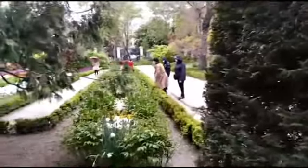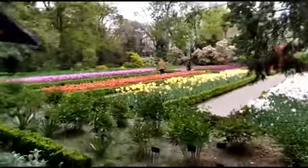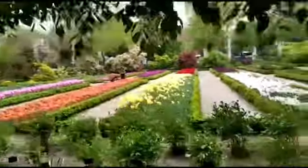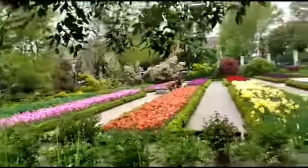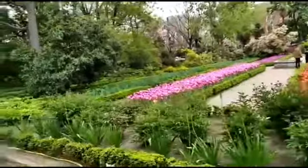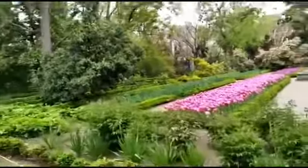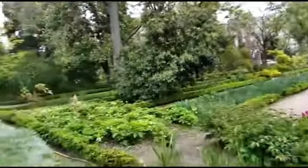It is drizzling actually, and everybody's having the umbrella with them, but unfortunately we came here without any umbrella with us, so we get wet, but still we are enjoying. And today is Tuesday, so we get to enter the Botanic Garden for free because every Tuesday they have the free entrance, so we are so lucky. So guys, keep watching!